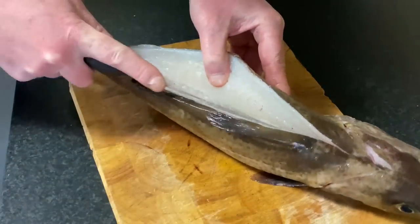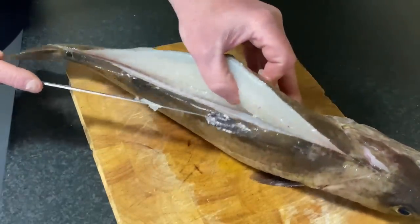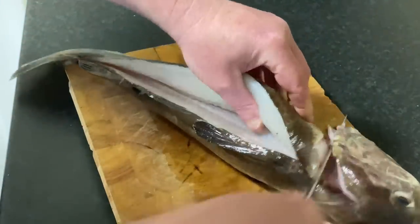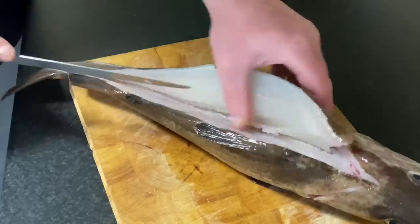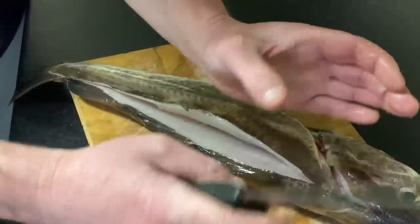Go down to it, look. Just releasing that nice flesh, and it's really, really tough at the moment because it's a bit too fresh. And then up at the head there, I'll just release that nice bit there, look, down to the rib cage. So that's me down to the ribs there. So it's obviously got a nice rib cage.